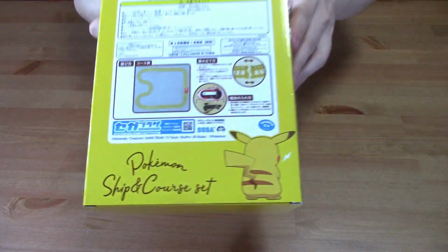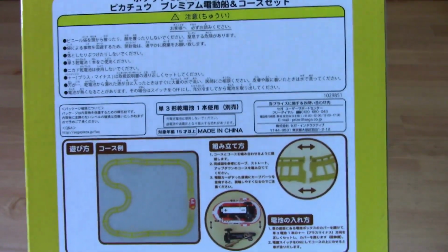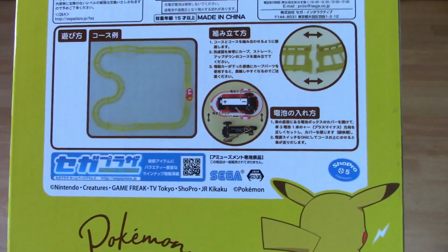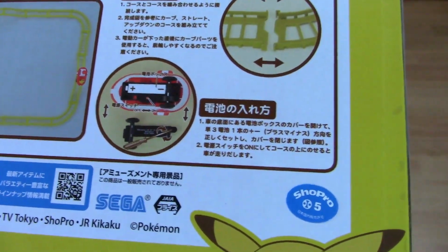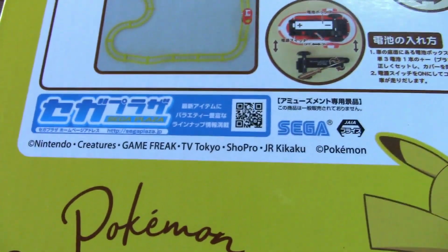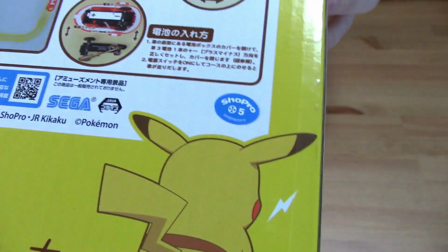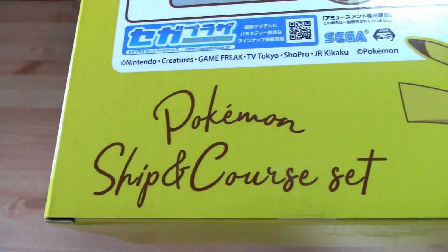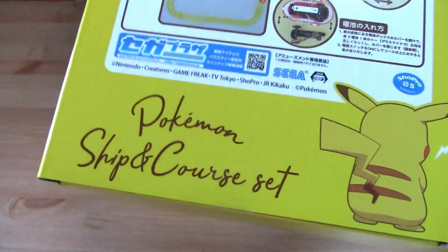On this side, actually let's start with the back. On the back here, we have some Japanese instructions and some precautions. And we also have how to put the track together and some points for adding the battery to the boat. You can also see that this was a Sega Plaza prize. And then over this side there is a little bit more information with Pikachu from behind. And then we have our Pokemon Ship and Course Set in English. It's pretty cool that it's in English too.